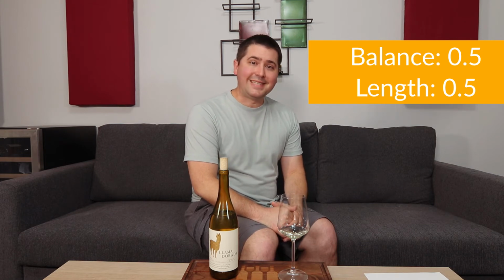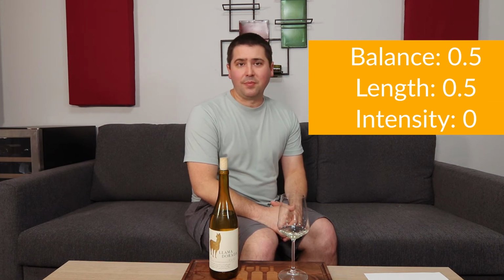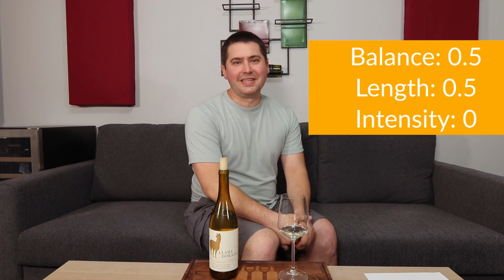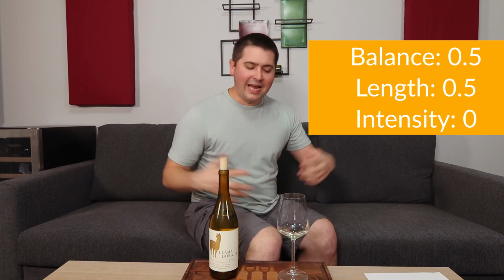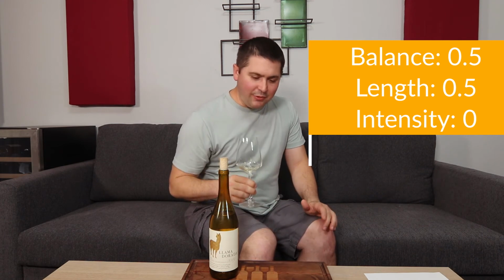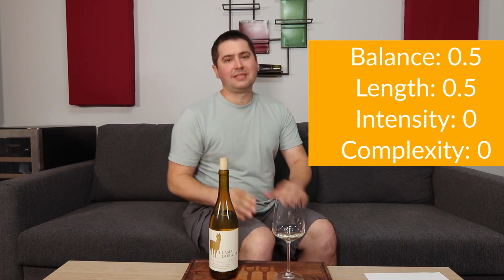In terms of length, medium finish, half a point. In terms of intensity, got medium minus on the nose, medium on the palate. I really like to even out to medium to give half a point here, and you're still a little bit below, so no points. And in terms of complexity, I am getting this disjointed experience. So I have this weird element where on the nose, I would give you half a point. On the palate, I wouldn't. And because I can't align those things, I'm not going to give you any points. So in the end, this wine is okay.